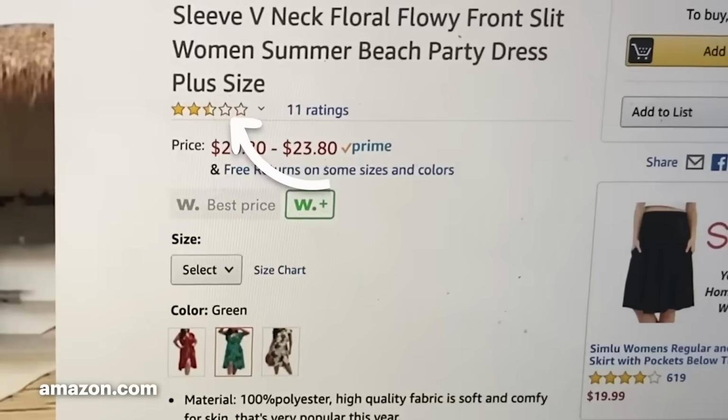So the color is really cute. It has a very see-through material. I love the flowers. We love a flower moment. Okay, I'm starting to see why this is only 2 stars. It's a very bold color. It's giving me strong Flintstones vibes.